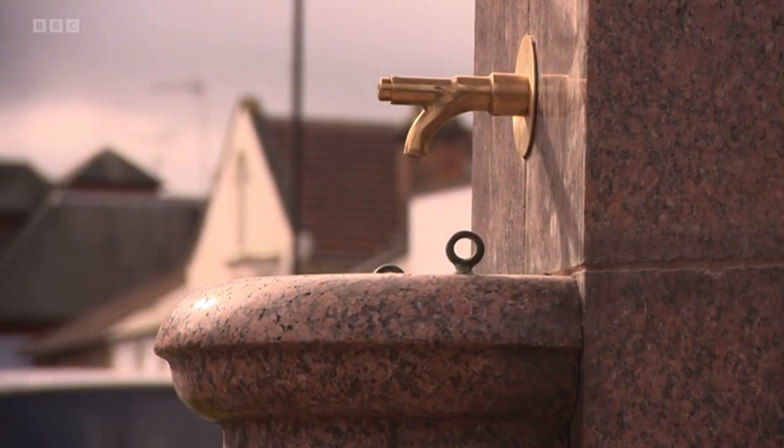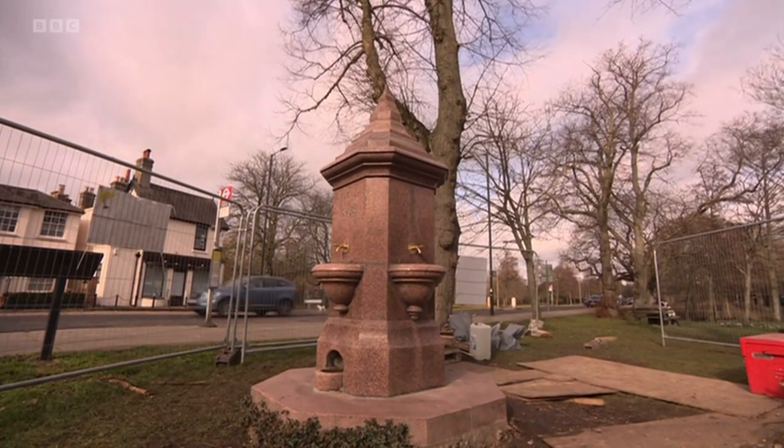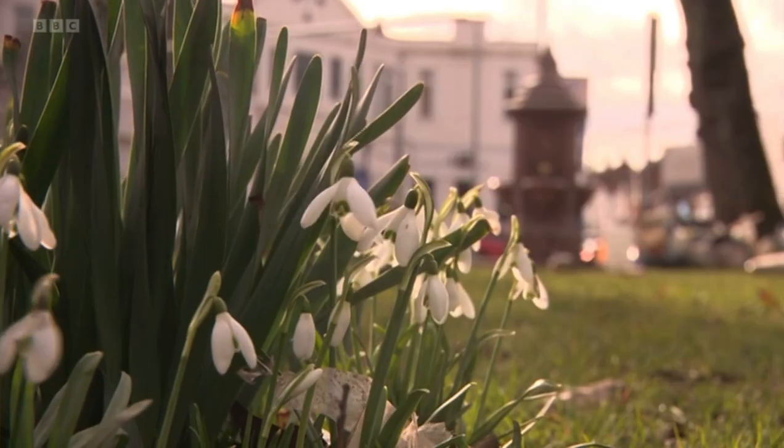Back in Barnet, work is expected to be finished by the end of this week. The team is then moving on to their next project in Stepney.